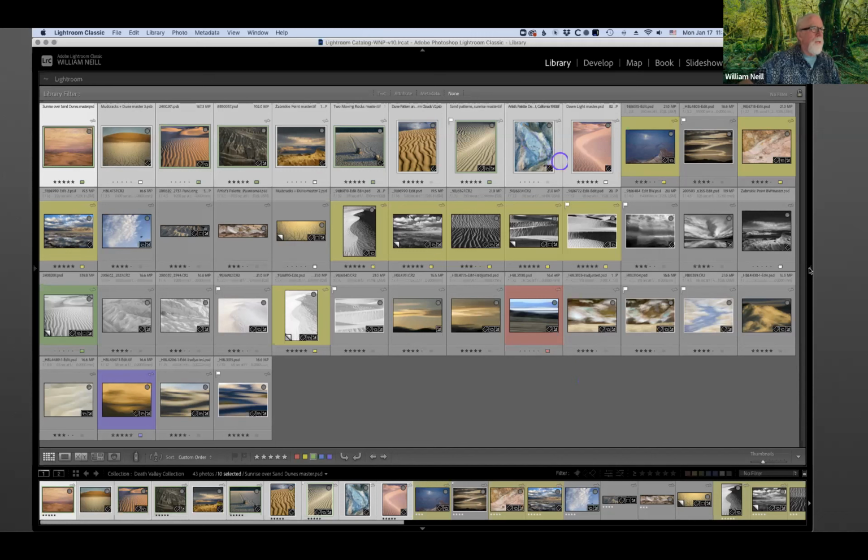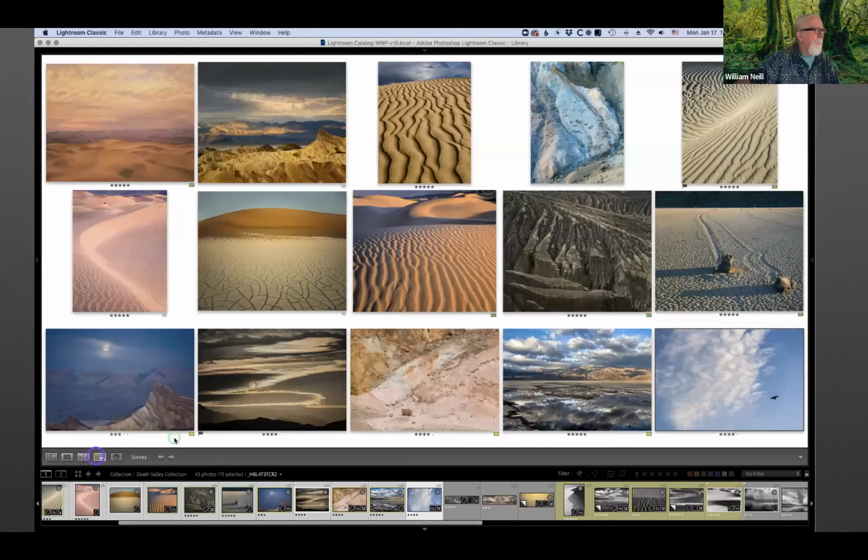So in Lightroom, I'll take a selection like this, select the group, and then go into the survey mode, which is down here, and come up with a tighter selection. I've used the tab key to move the panels out of the way. And now I can see a broader selection of images, see them more clearly and more simply, and decide which ones I might include and which ones I might not.